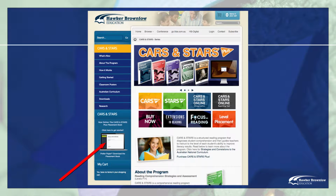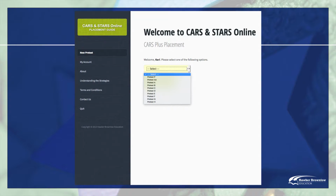Hawker-Brownlow does not retain any information on these tests, so please keep your own record of results. If you are using the downloaded tests, you will need to download and print off each test for each student at their level. If you choose to do the placement test online, you will need to select what level the student completes on the drop-down box.